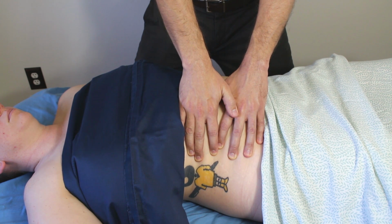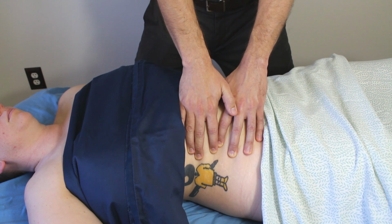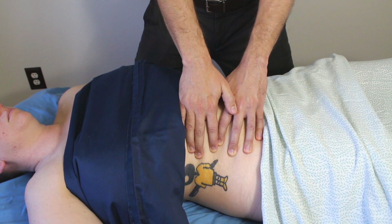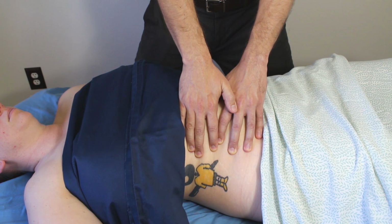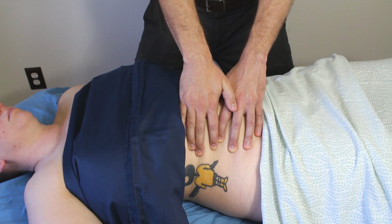It may not look like it, but over the next minute or so, I'm going to be gradually gliding medially. And the fact that there is no lubrication on the skin, or maybe a little bit left on your hands from working on other areas before, will slow you way down. And once you come out of this, that abdominal breathing is going to feel a lot easier. You may even want to have them do that belly breathing exercise again just to see how that feels different.